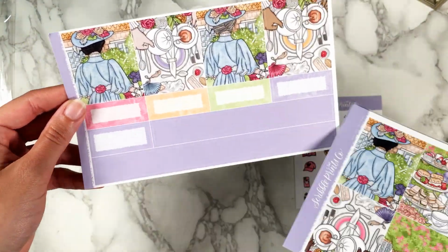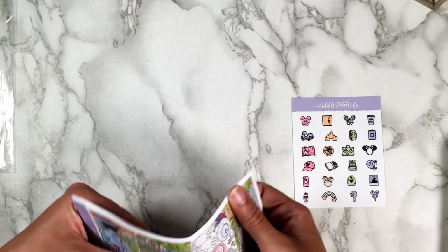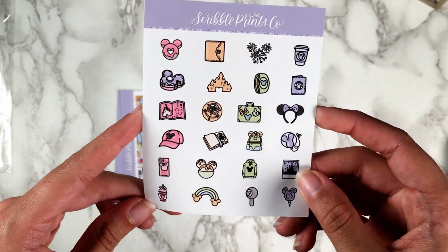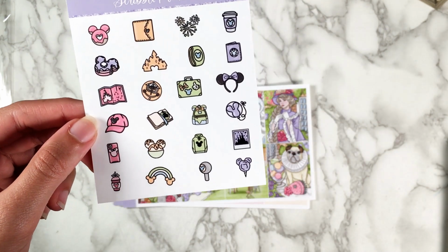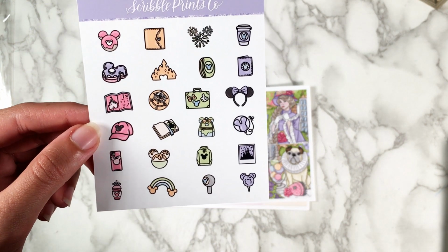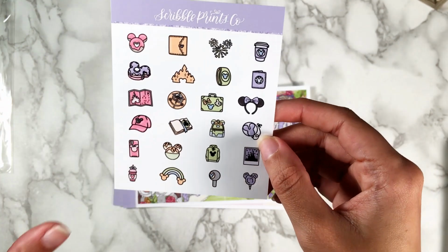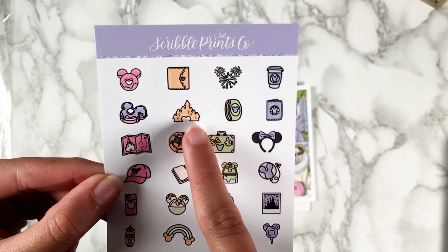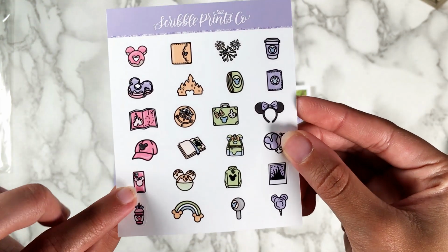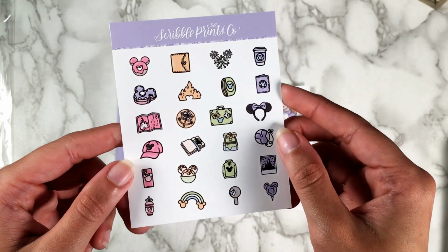And then we have the 15mm washi strip, and then some more what look like 3rd boxes right there. I love all the boxes. And then she included as the freebie a little icon sampler. So these are Disney icons in the colors of the kit, naturally, because it is a Disney princess themed kit. So these are just normal stuff made Disney, but also if you're going to the Disney parks, there's a little castle and the magic bands and map, etc. But you could also just use the phone case and the drink and the donut and the planner, the coffee. You could just use that stuff normally as well.